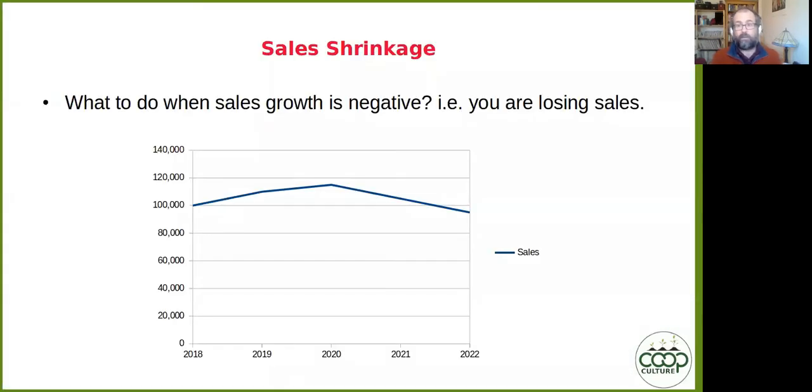So we've all been there. We're either in a co-op or we've been supporting a co-op whose sales have started to decline, to contract, to shrink. And what that means is if we calculate the sales growth as a percentage, the figure would be negative. So we'll be looking at a sales decline. What we're mostly interested in this situation is how long can this decline continue before we make a loss?